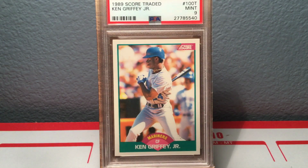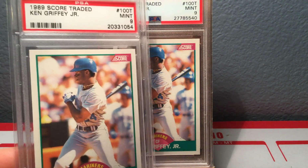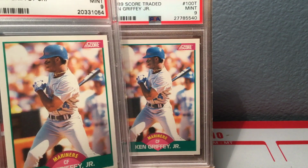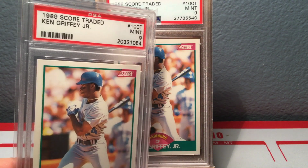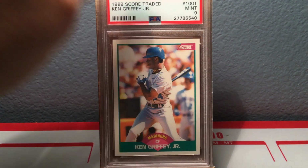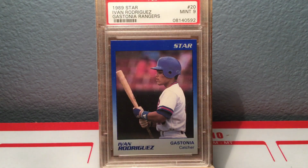'89 Score Traded Ken Griffey rookie card. Pretty easy card to get a high grade in. These aren't tough grades. So much so that I have two of them. There's another one. Old slab, new slab. Both PSA 9s. Got another Gastonia Rangers card of Ivan Rodriguez.